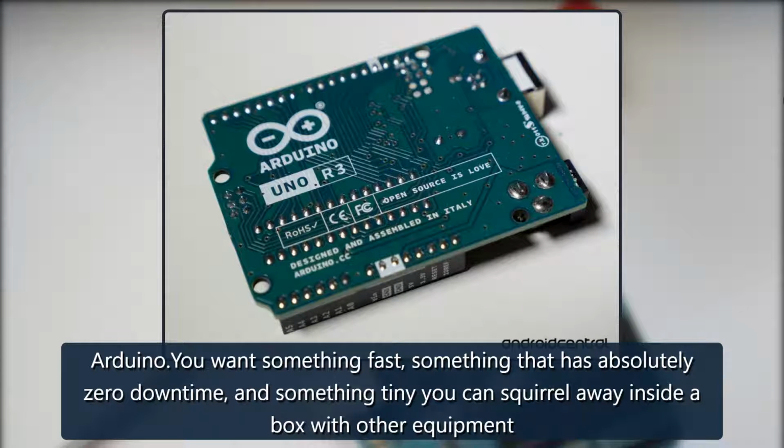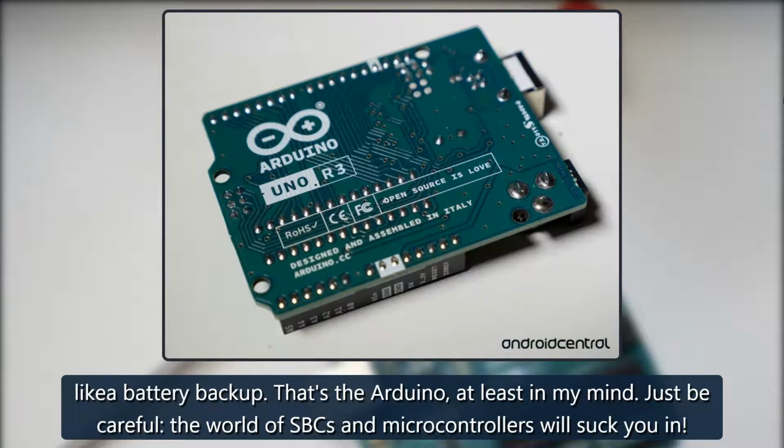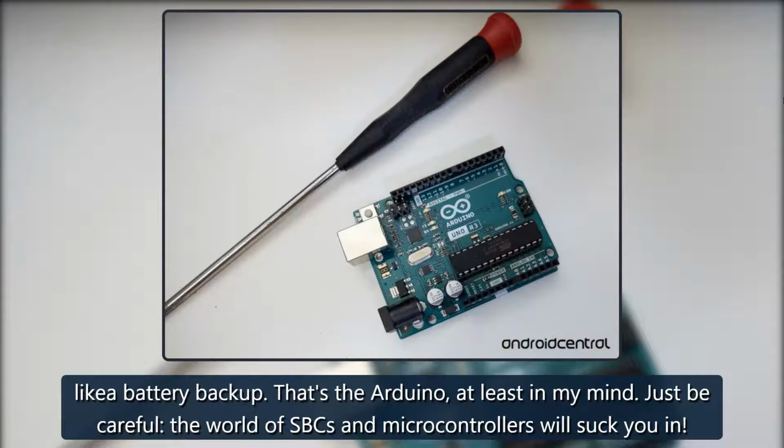You want something fast, something that has absolutely zero downtime, and something tiny you can squirrel away inside a box with other equipment, like a battery backup. That's the Arduino, at least in my mind. Just be careful, the world of SBCs and microcontrollers will suck you in.